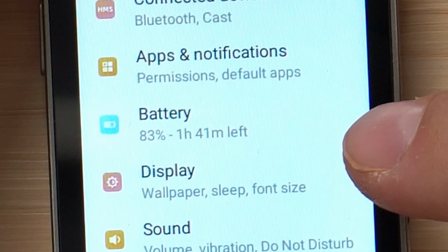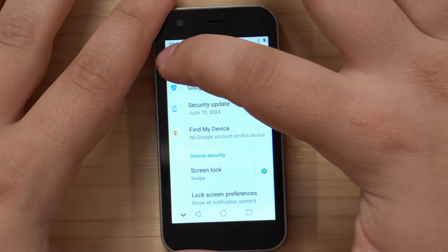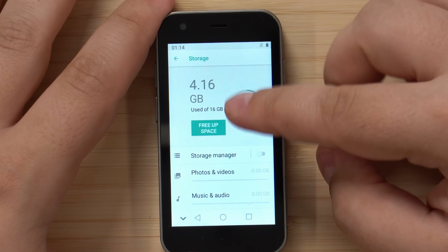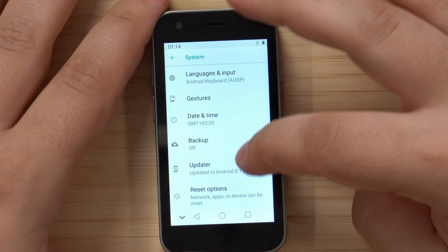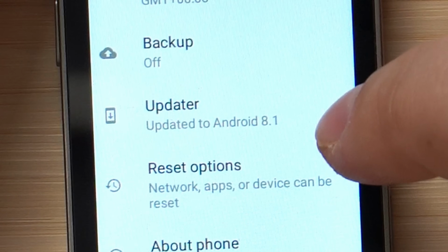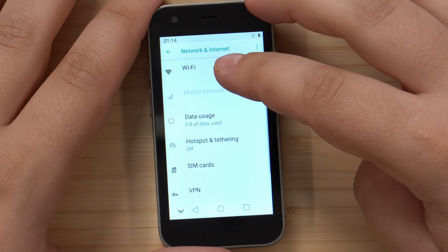83% battery, 1 hour and 40 minutes left. Oh no. Oh, nope, storage says it has 11 gigs free. Oh, I clicked the wrong thing. Oh my gosh. But it does indeed have 16 gigs of storage. That is not a lot. What kind of version of Android are we looking at here? Updated to Android 8.1? I guess I can connect to internet real quick and see if it has any updates.